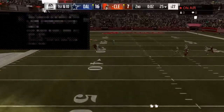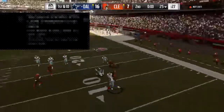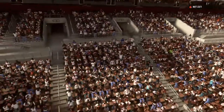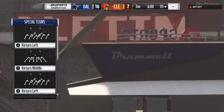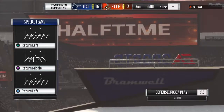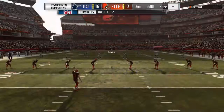Off one, deep left side here. Now that'll be tipped and intercepted. Picked by Darian Thompson. And a big turnover there as his guys will get the football back. So we have reached halftime here with the visiting Cowboys out on top. As we send you to our EA studios in Orlando, here's Jonathan Coachman with our EA Sports Halftime Report.